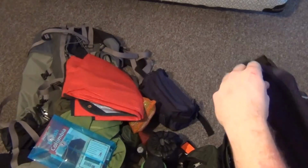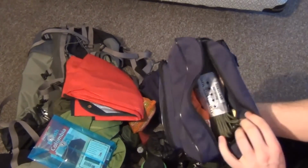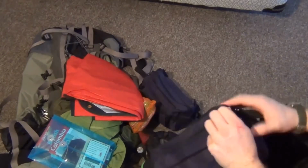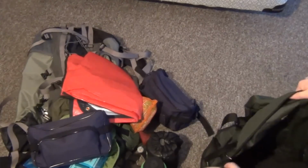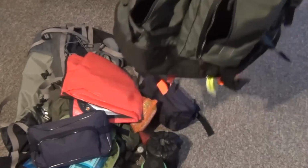And this is another gear bag, a bunch of stuff in here. Some tools, paracord, bivvy, slingshot, scissors, cigarettes, good stuff. Pretty much the same as it was before. Anyways, this bag is empty now, and this is going to become my EDC bag. I really like the color.